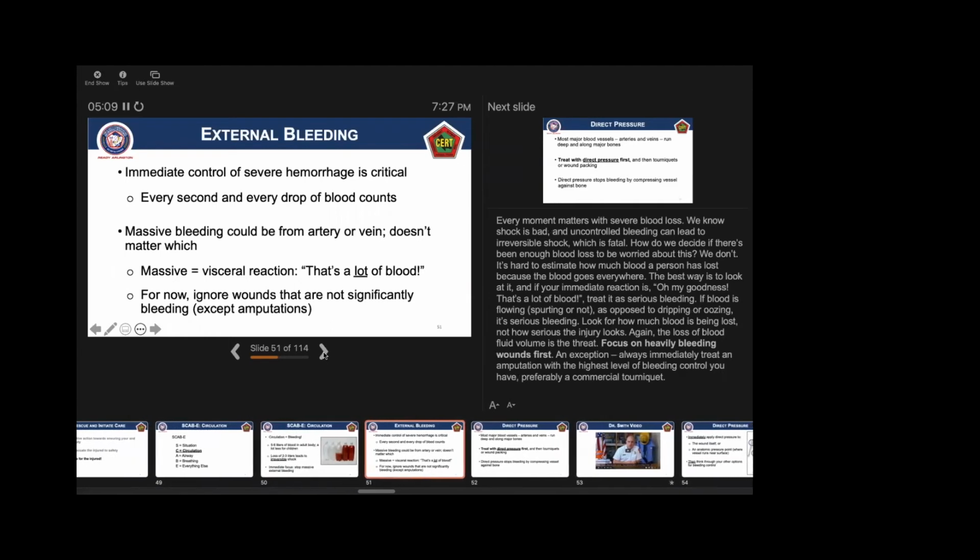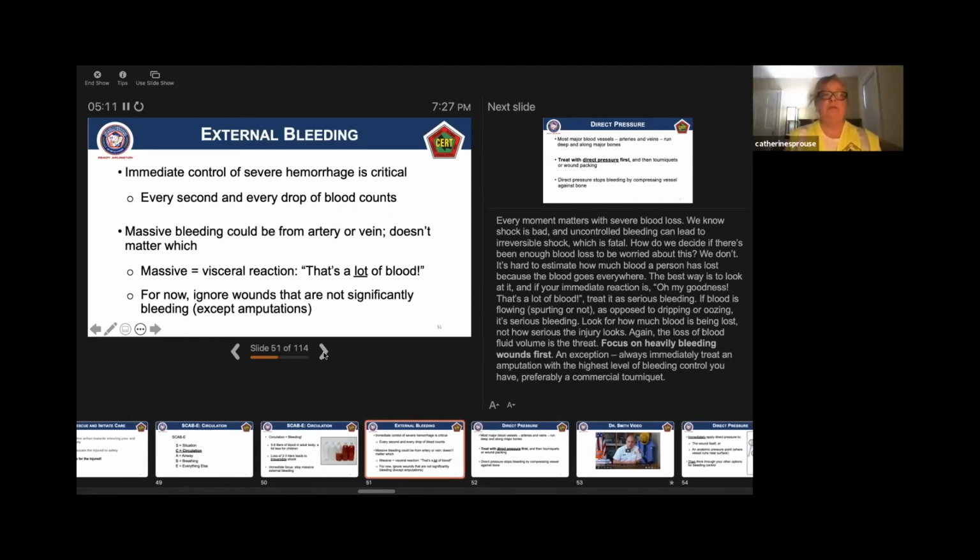All right, every moment matters with severe blood loss. We know shock is bad. We know uncontrolled bleeding leads to irreversible shock, which is fatal. So how do we decide if it's too much blood and we really need to be worried about it? Well, really, the bottom line is you don't.